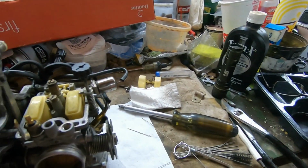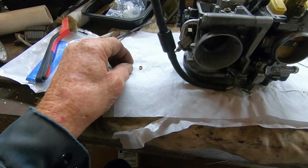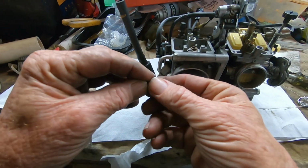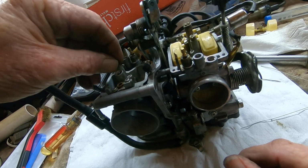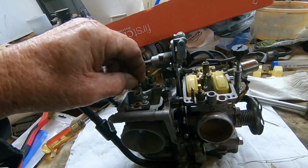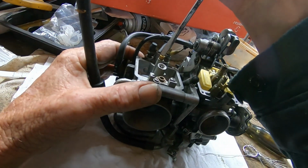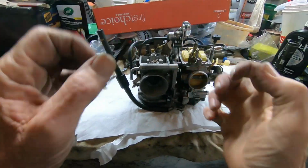Another thing I wanted to point out, and I need to find out about that, is this little jet right here has a little tiny spacer on it. Do not lose that spacer. And where that jet goes is right there. I already have that jet clean. Make sure it starts and goes down. I always like to tighten it with my finger, then put the screwdriver to it and tighten it on down. That way I know for a fact I don't have the threads crossed or anything.